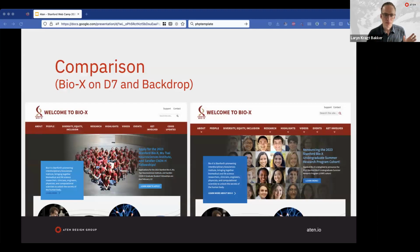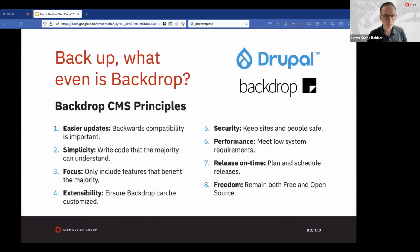So this is just for reference, a side-by-side comparison: the Drupal 7 site on the left from before the upgrade, and a recent screenshot of the Backdrop site. You can see how closely the upgraded site matches the source, and the few spots where you can see differences were intentional changes, improvements that were made either during the upgrade process or afterwards in the post-upgrade improvements that are underway right now. And I'll talk a little bit more about those again.